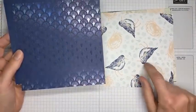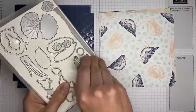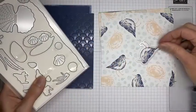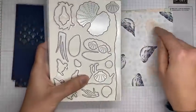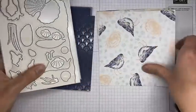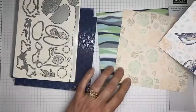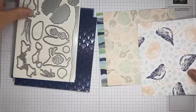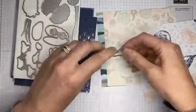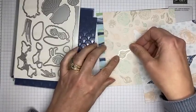And then we've got birds on the back, and let me grab the dies because I do believe that, yep, the dies cut out the little birds in here as well as the little crabs. So this die will cut the little crabs. And I'm wondering, I think those don't look like they'll match up with any of the dies. I can maybe try this one, but I don't think, now that I say that, nope, I'm wrong. So it will cut out some of the seashells as well.